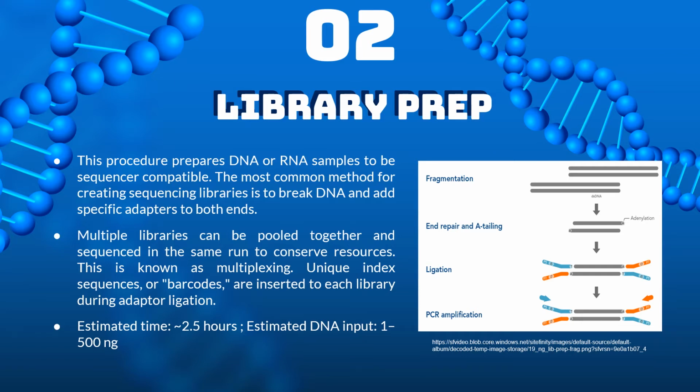Multiple libraries can be pooled together and sequenced in the same run to conserve resources. This is known as multiplexing. Unique index sequences or barcodes are inserted into each library during adapter ligation. Estimated time is about 2.5 hours, and estimated DNA input is from 1 to 500 ng.